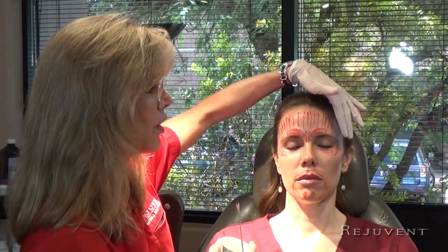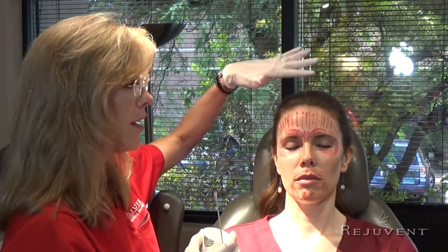It also doesn't look natural. It tends to look like a really glassy forehead. It looks really shiny and gives no movement to the brow at all, which doesn't look normal, and other people can pick up on it.